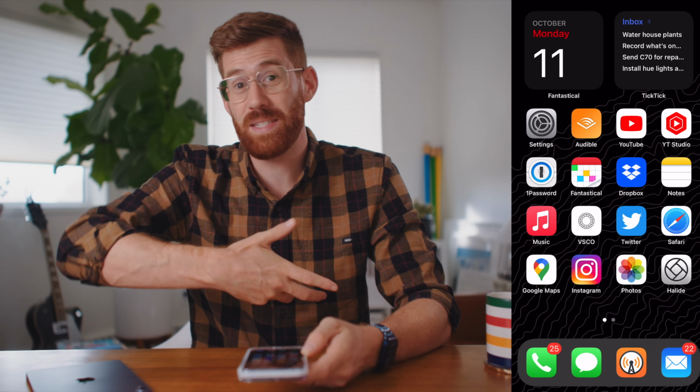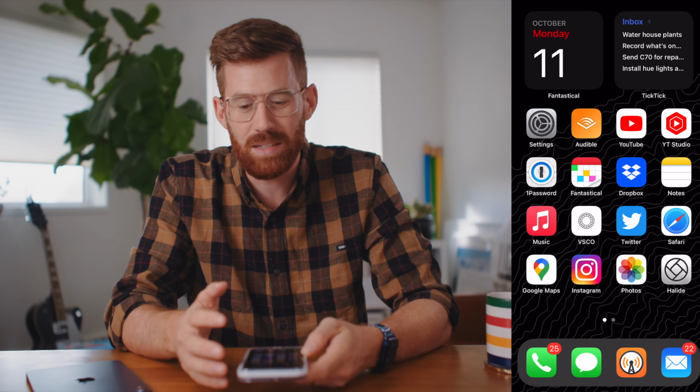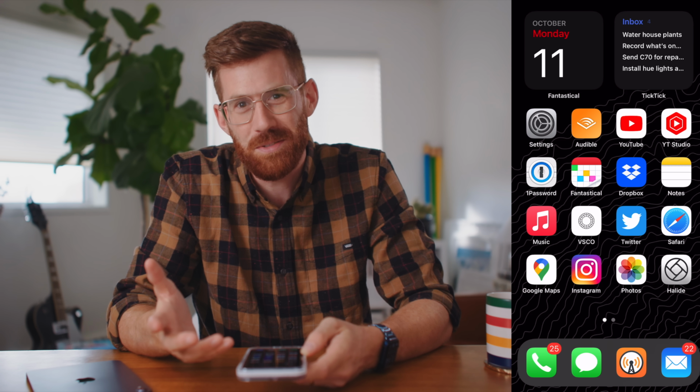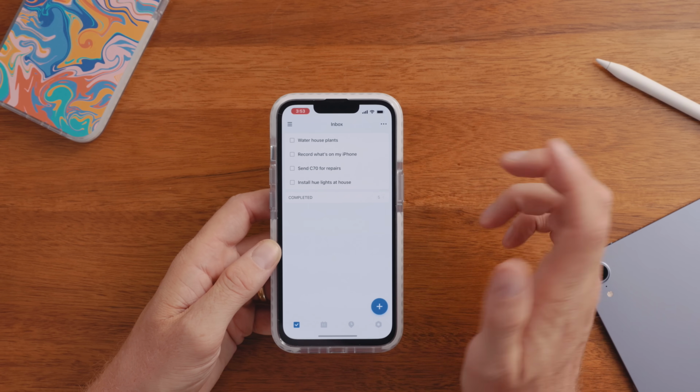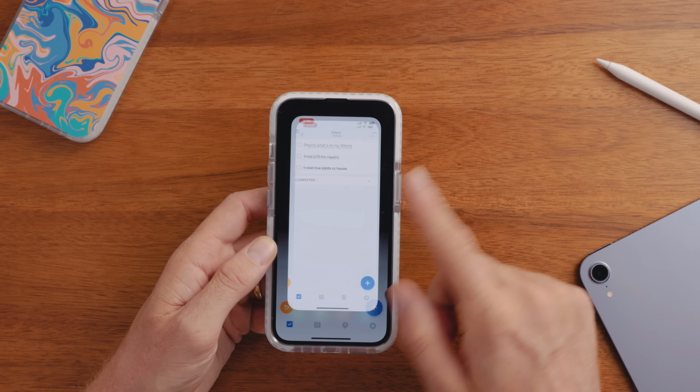And for me, the simplest possible to-do app is exactly the one that I need, because my biggest problem is remembering to use my to-do app. So Tick Tick just lets me quickly add and remove to-do stuff. Like once I've completed it, checks it off. That's it. That's kind of my main project manager right now.